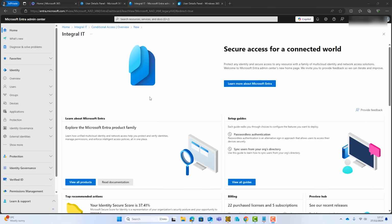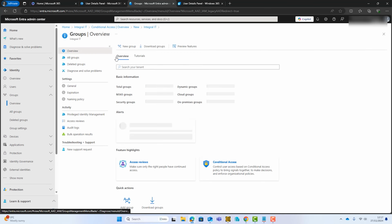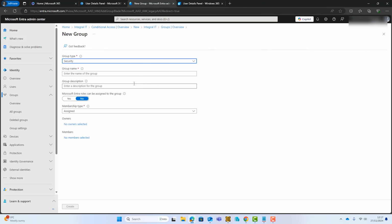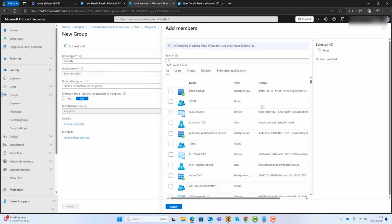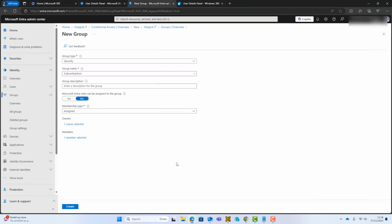I've logged into Microsoft 365 and in the Entra Admin Center. The first thing I would do is create a group. So I go to groups, I click on new group, a security group, and I'd give it a name, something like this. Subcontractors. I'd select an owner, and then I would add a member. So scroll down. There is my new test user account that I've created for this demo. Click on select. So I've got a group called subcontractors, and I've added my new user account into that group. I can now create that group.